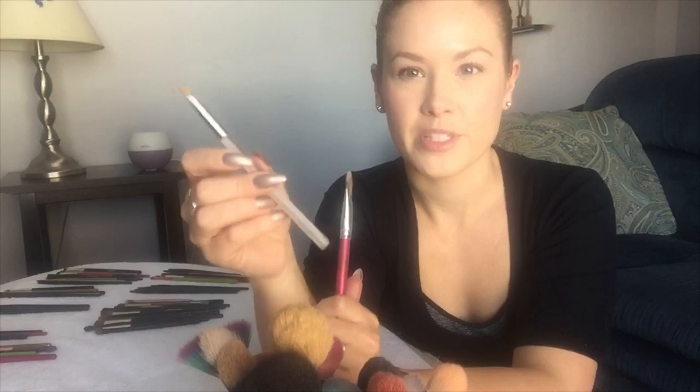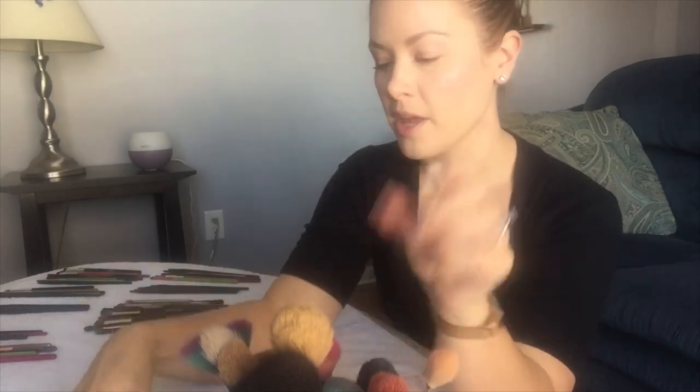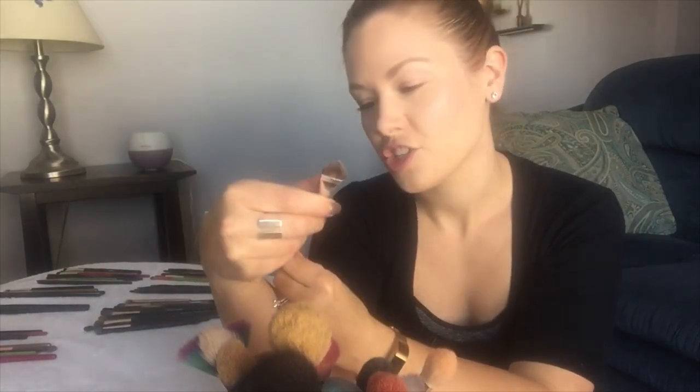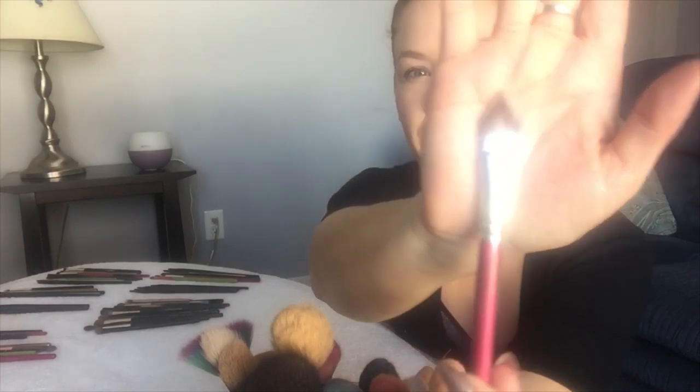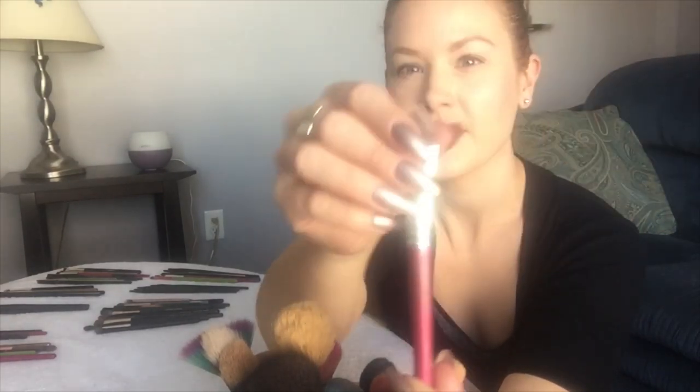This was one of the BioElements ones. So I like this one for if you wanna do like a cut crease or anything because it's got the right shape. And then this one here is the TG Rockin' Brush. It's a really different, oh, that weird flashback there. It's a different brush. It's got that sort of point on it.